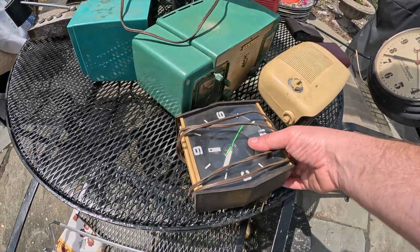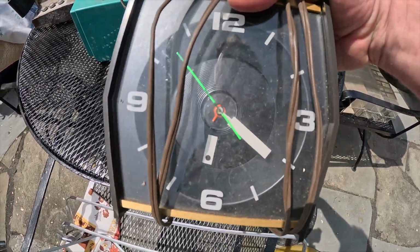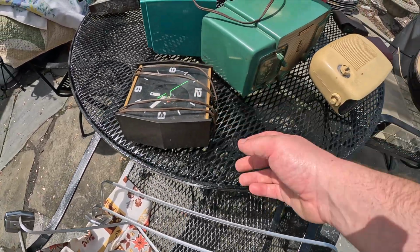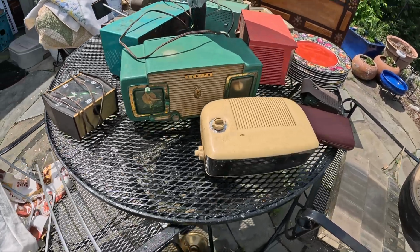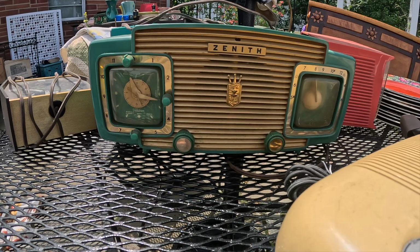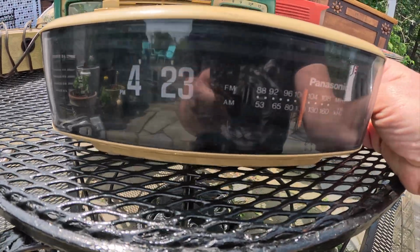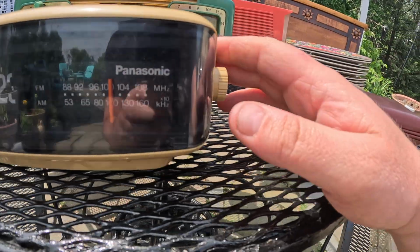So this clock actually, I believe, projects onto the ceiling. That's actually, I think, a pretty good one. This old Zenith back here, that's pretty sweet. And this old Panasonic clock radio, I think these still do pretty good.